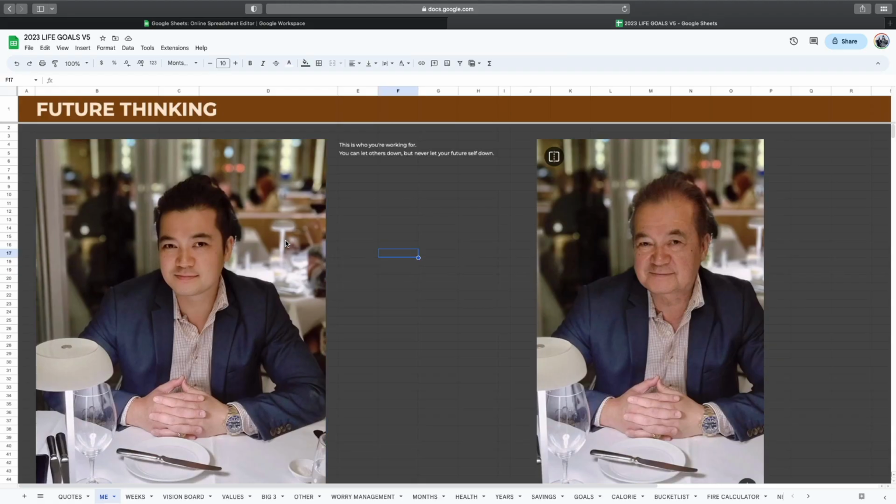This is a picture of me, I think 2 years ago or something, and then I used this AI software that converted it to an old man, and that's what I look like. And I just constantly remind myself, this is who I'm really working for. I'm not working for a boss, I'm working for this guy right here.